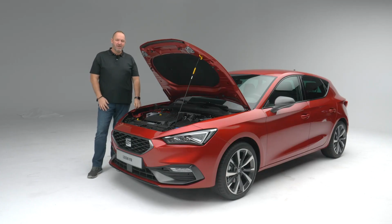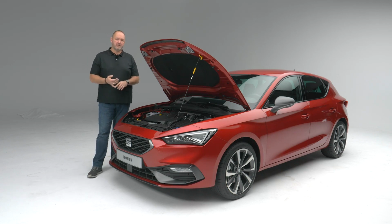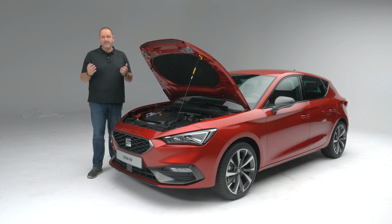When the Leon hits the market, there will be a whole variety of different drivetrains available. So you will find petrol as well as diesel, you will find mild hybrids, you will find natural gas, and you will find a plug-in hybrid as well. Important to know is that the smaller petrol engines, so the 1 liter and the 1.5 liter, they offer an active cylinder management, which will save fuel.